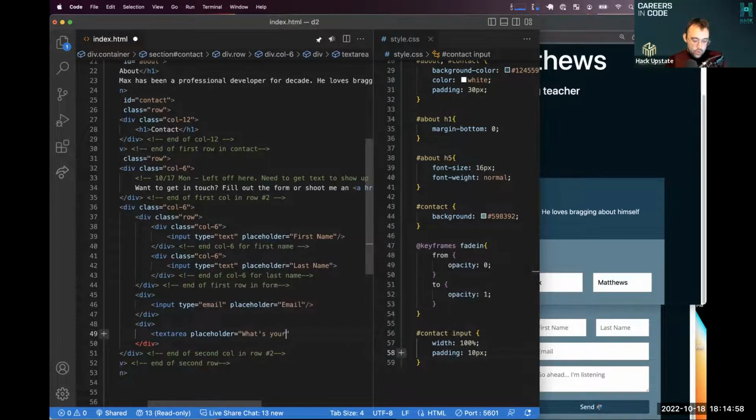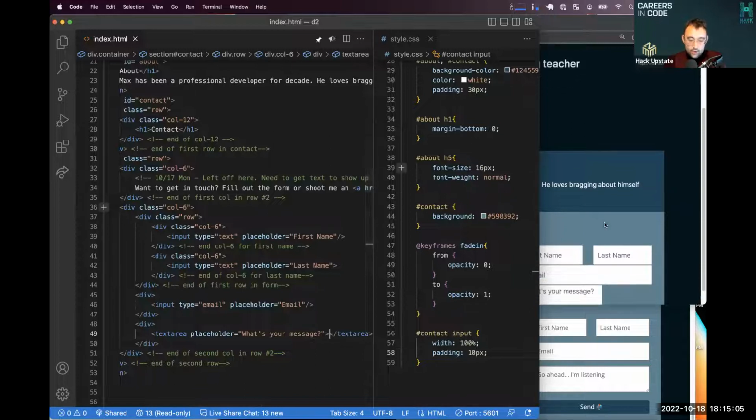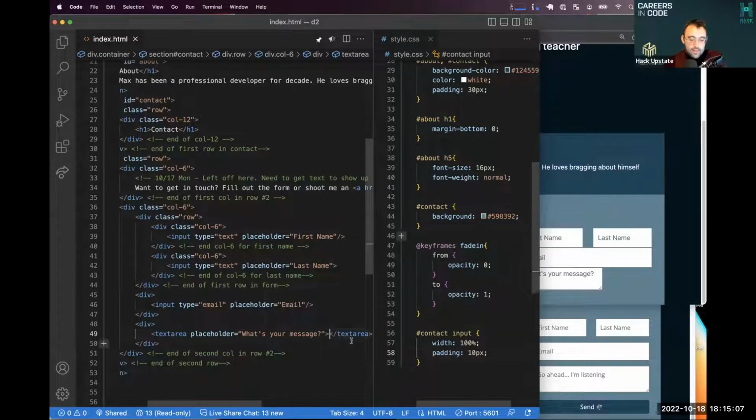placeholder that says, what's your message? And text areas are a little weird. Closing tags on text areas are not preferred. There's a weird history with it, but basically we shouldn't be using a self-closing tag on our text area. We should always use a separate closing tag for that text area.